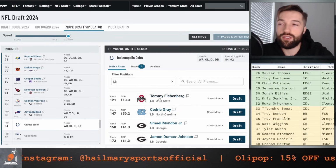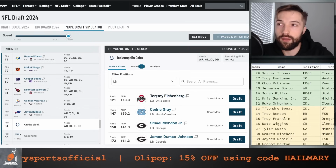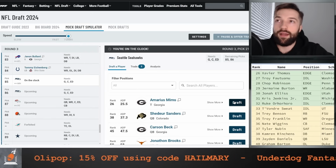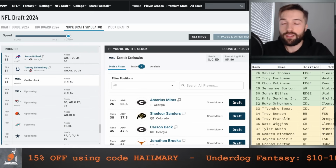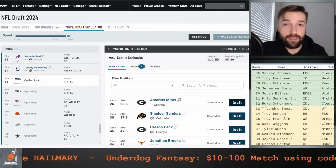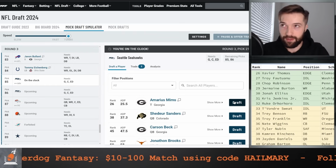But Tommy Eichenberg's just a solid guy. Even if he doesn't start, this is someone who could still be a very valued addition into the rotation. So we're going to go after Tommy Eichenberg. With Shaq off the roster, yes, he was not the best player on planet Earth, but there's still a vacancy at linebacker that can be filled. Even if it's a backup role, there's still a vacancy that can be filled.